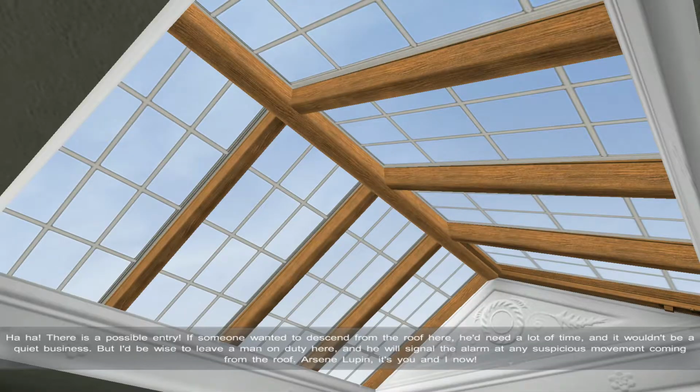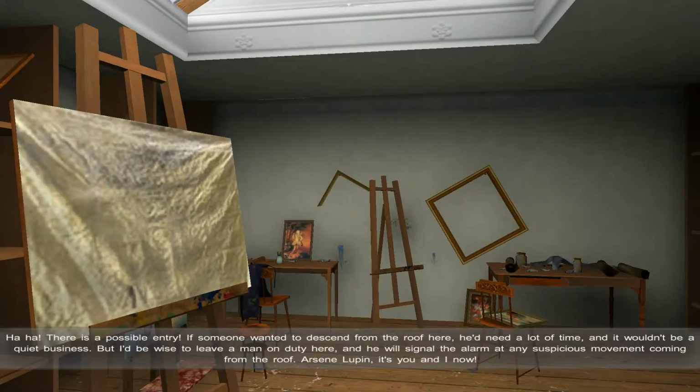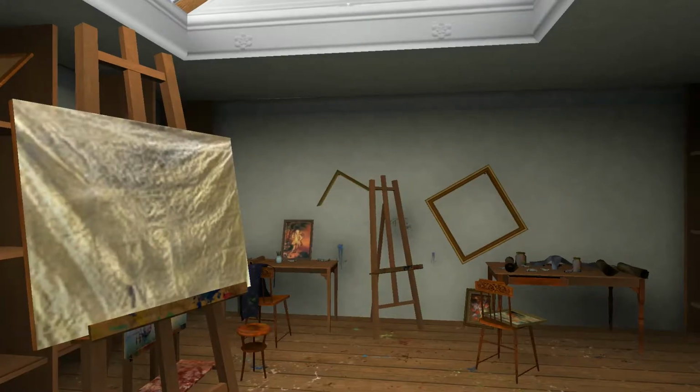Ha! There is a possible entry. If someone wanted to descend from the roof here, he'd need a lot of time, and it wouldn't be a quiet business. But I'd be wise to leave a man on duty here, and he will signal the alarm at any suspicious movement coming from the roof. Arsène Lupin. It's you and I now.